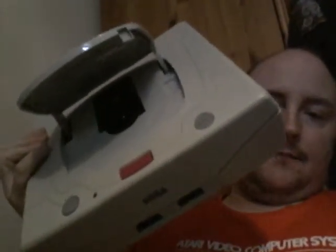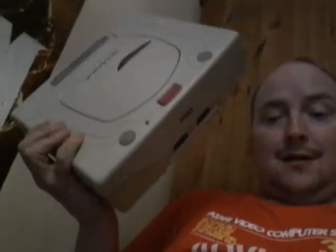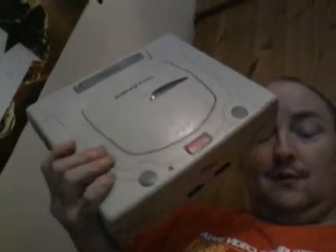So that's where the discs go. And the Sega Saturn was very reliable. We've had mine for nearly 20 years, and not a single thing has happened to it. So very sturdy, very well made, in my opinion.